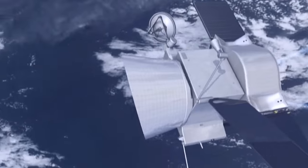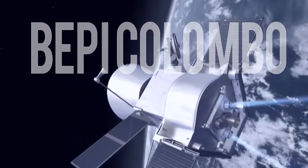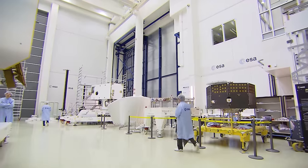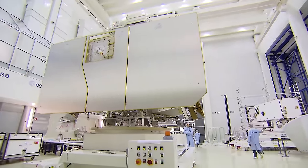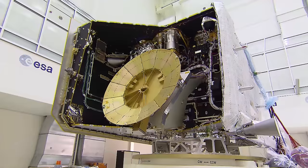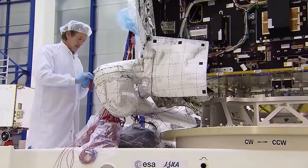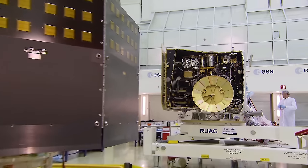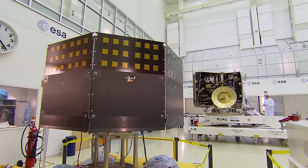A third mission to Mercury is underway by the European Space Agency and the Japanese agency JAXA. BepiColombo is named after the Italian mathematician Giuseppe Beppi Colombo, who first developed the gravity assist maneuver for NASA with the Mariner 10 probe. It consists of 2 orbiters, the ESA Mercury Planetary Orbiter and the Japanese Mercury Magnetospheric Orbiter.